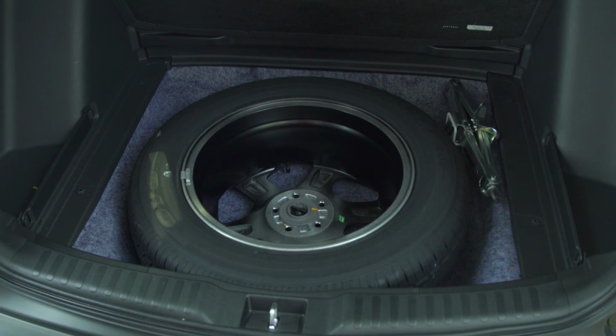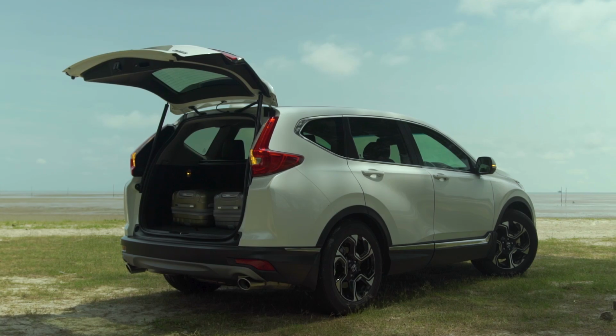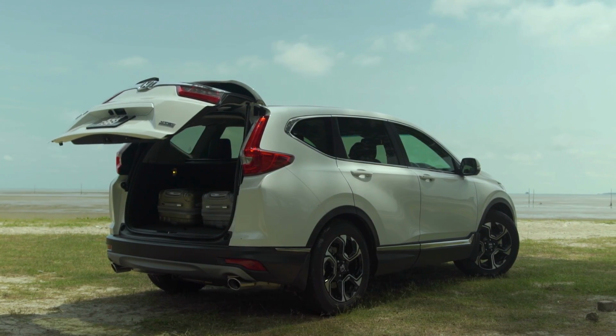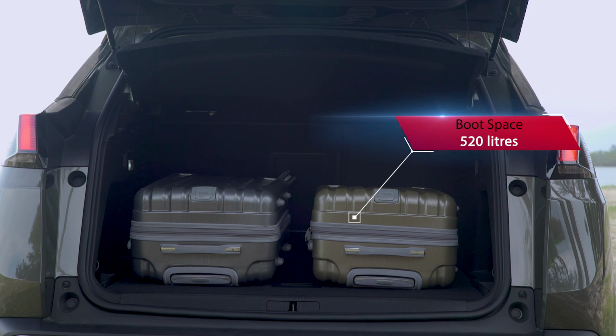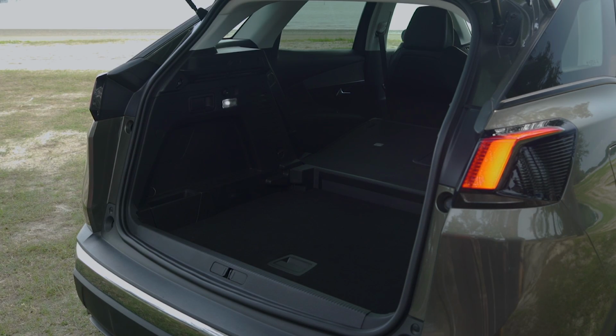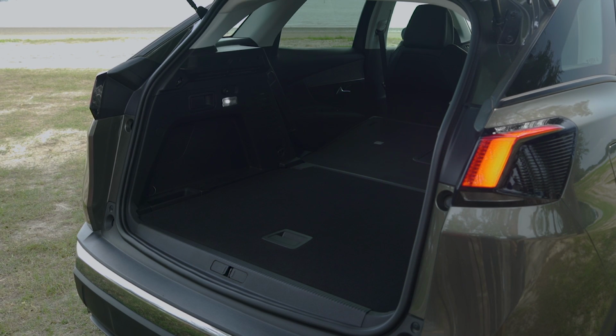It's also the only SUV here to have a full-sized spare tyre instead of a space saver, as well as a powered tailgate. The Peugeot is close behind with a 520-litre boot and an adjustable floorboard to carry taller items. The tonneau cover slots in here neatly when not in use too.